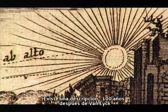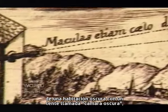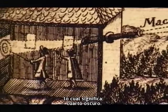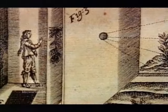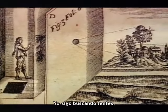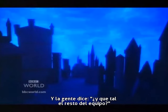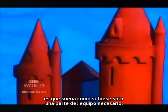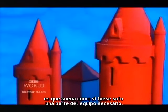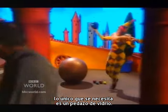There are descriptions 100 years after Van Eyck of dark rooms with a lens called a camera obscura, which simply means dark room. I kept looking for lenses, and people would say, well, where's all the equipment? What do you mean a camera obscura? One of the problems with a camera obscura is it sounds like a piece of equipment. I want to demonstrate that actually the only piece of equipment it is a piece of glass.